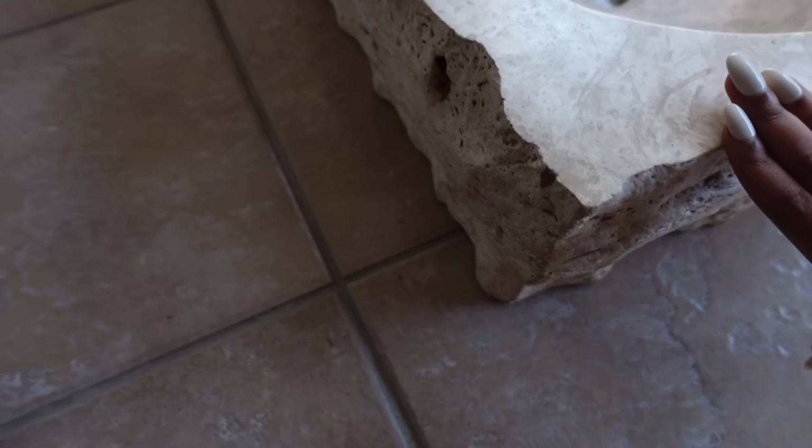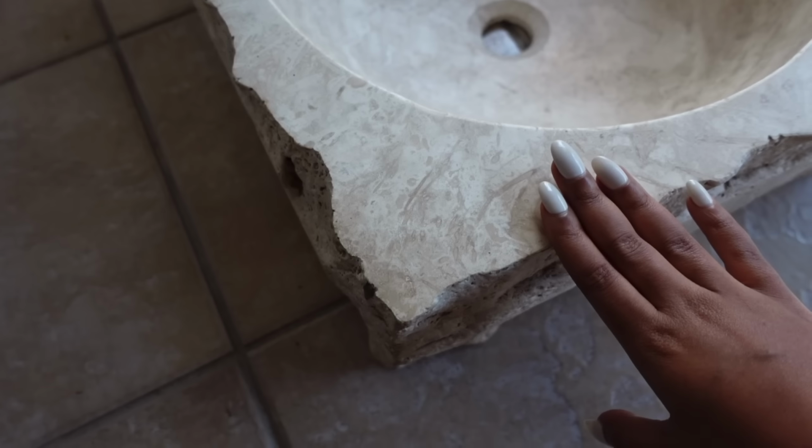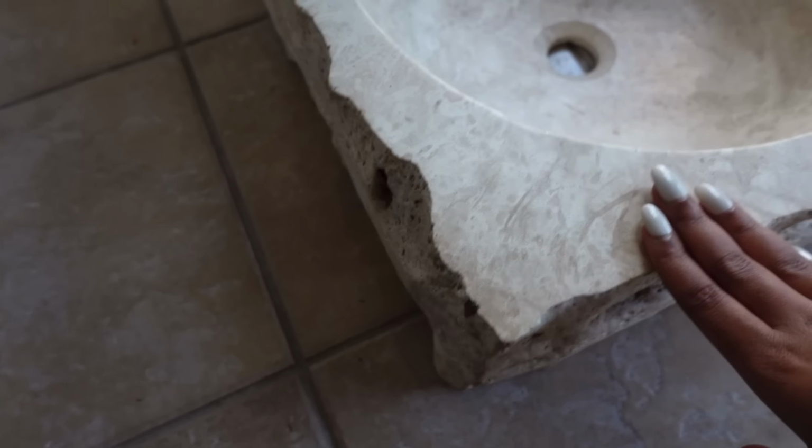Yeah. Oh. You can't really see it here because it blends with this tile, but it's really beautiful. I'm really happy with it. It's not gonna be installed now because right now our main focus is the master bathroom. I'm really happy with it, but I want to quickly unbox this coffee table.